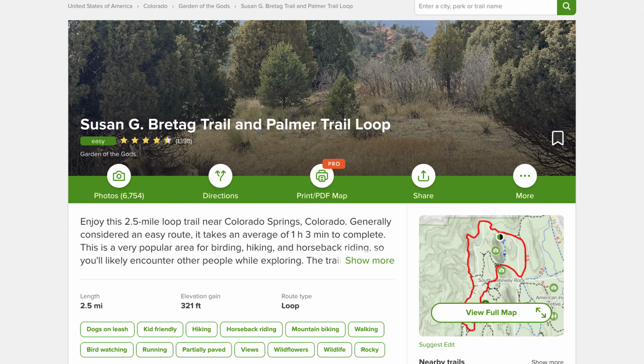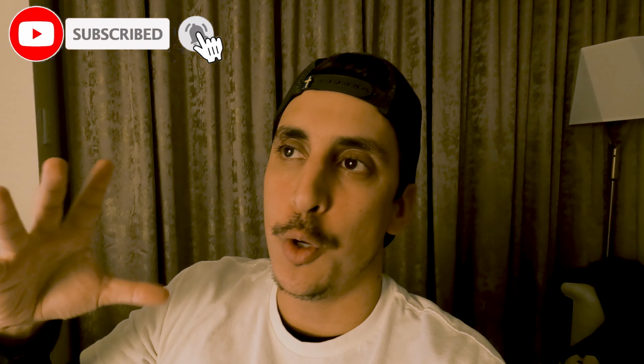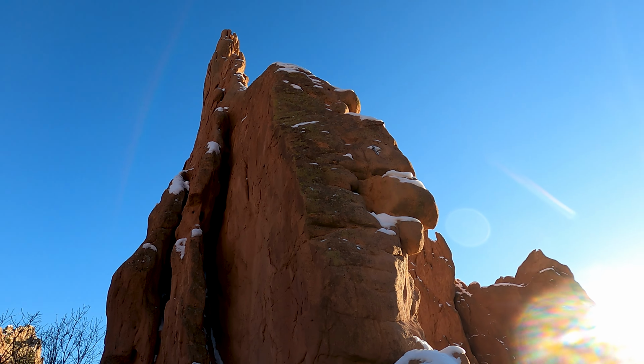I know for a fact we overlapped with the Susan B. Bredig Trail and Palmer Trail Loop, but it was a bit snowy, so we went where we could. This isn't a whole trail guide or anything like that, but just meant to show you views of Garden of the Gods, especially as some of you, like me, like to look things up before you go.